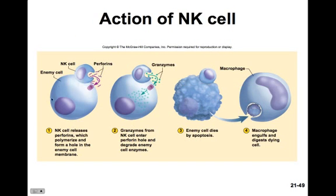Here's the scheme. The natural killer cell here binds and releases these proteins, which assemble in a ring and punch a hole in the membrane. They then release their granzymes and pour them inside the enemy cell. These granzymes will degrade all the enzymes of the enemy cell so it can no longer function properly, so it dies in the process of apoptosis. And then a macrophage will come along and engulf and digest the dying cell.